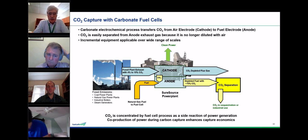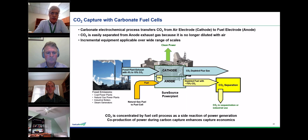We are, as I'll discuss a little bit more, working with ExxonMobil now on capture from natural gas sources, lower CO2 concentrations. So we're working to optimize the capture for those conditions. But in all cases, the basic idea is that you deliver that flue gas to our air intake of the fuel cell.